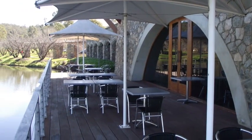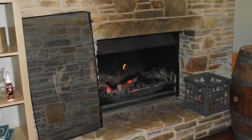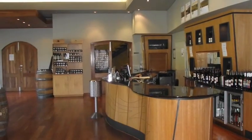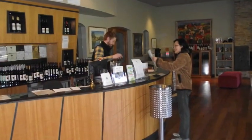Cellar door sales are available, and a tasting room opens from Thursday to Monday between 10 a.m. and 5 p.m. There's also a restaurant with an a la carte food menu, and some unusual features such as No Waste Monday.